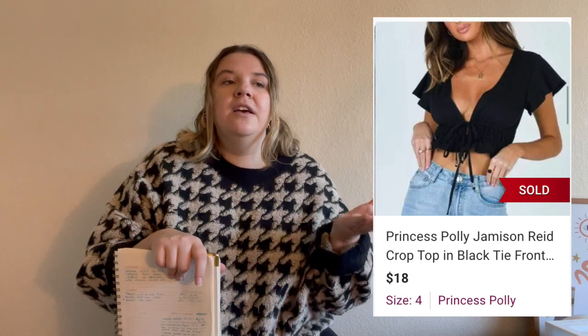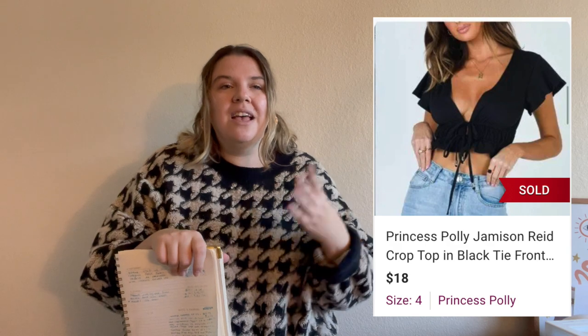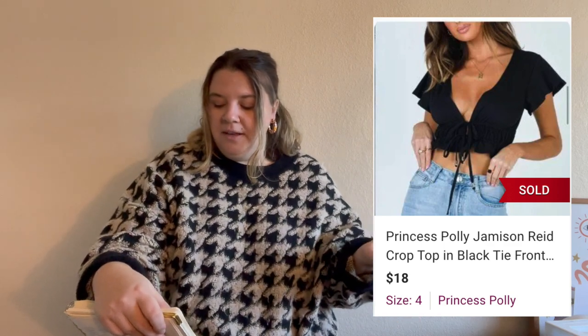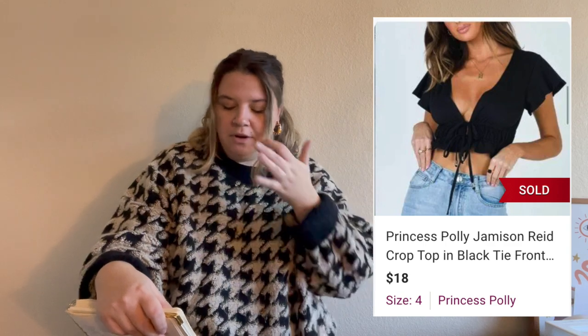This I also got at the bins. Every time I see Princess Polly at the bins for less than a dollar, I will usually pick it up to resell. I won't say it's done the best for me, but it's a very sought after fast fashion brand and they make really cute pieces. This top sold pretty quickly. It sold for $18 and after fees I made $12.38.